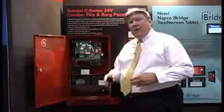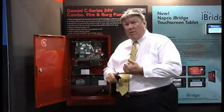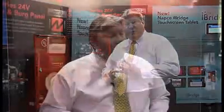It has the capability of wireless commercial fire, addressable fire, and conventional fire, which makes it extremely flexible. In addition, you can see the board here, what we do is we can add, in an application, burg to this panel. You have wireless commercial UL burg, you have conventional burg, and you also have, for the first time, addressable burg.